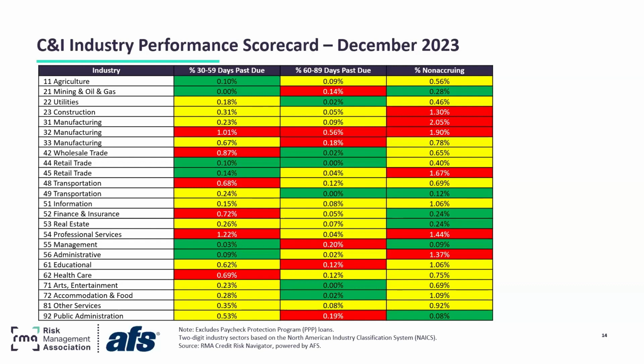A couple of things to see here. 32 manufacturing is all red. We've mentioned this already, a couple of times already. You'll see some other industries like 54 professional services, 2 out of the 3 are red, and then the other one's yellow. For green, 44 retail, which is the car sellers, that's 2 of the 3 are green. So you get a feel for kind of the direction these are going.